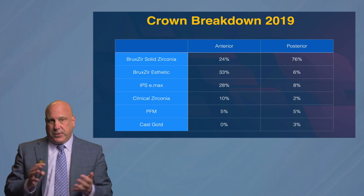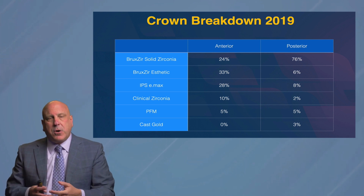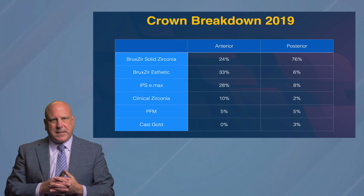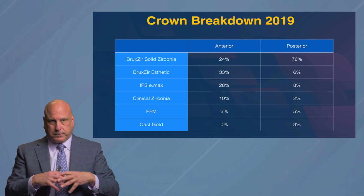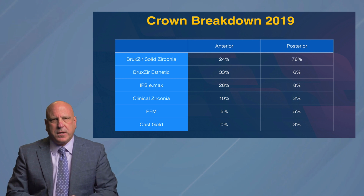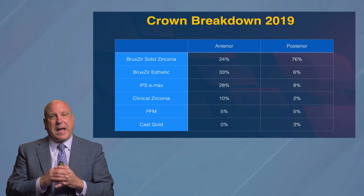Now, this isn't true for zirconia. It doesn't matter whether you cement or bond zirconia on a molar. It doesn't increase the fracture toughness, but it increases the retention of the crown on the preparation, of course, which is important. But with Emax, you can actually influence the fracture toughness.